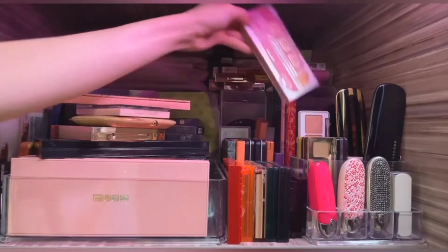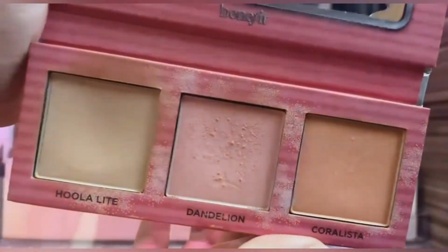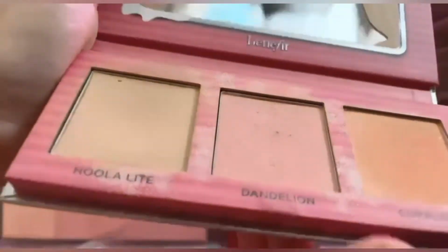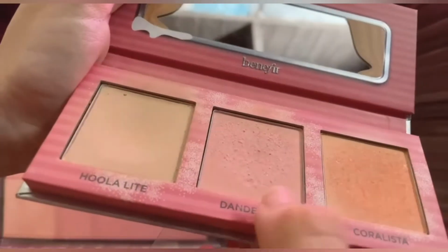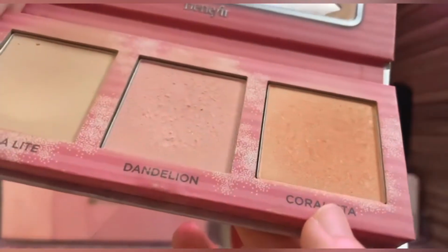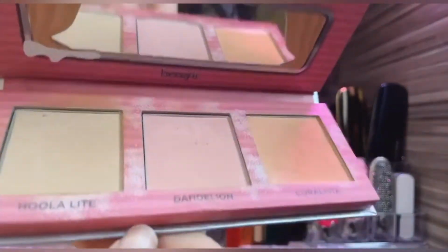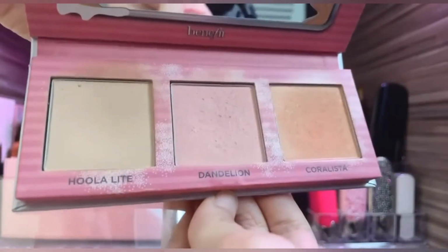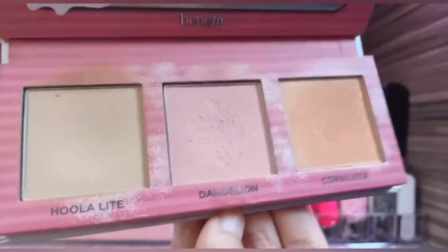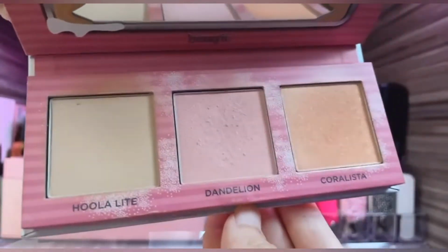And next, this is the first face palette I've gotten. This is the Benefit Cheeky Temper palette. I've been trying to pan this palette, but I think it's a bit hard. So this is the bronzer, and then this pinkish blush, and this Coralista is a peachy shade of blush. It's a nice palette to have too, but I kind of like having a highlighter in a face palette so I can quickly do a look together without digging into my individual highlighters. So now it has become a less used palette because I have all the other newer palettes in my collection.